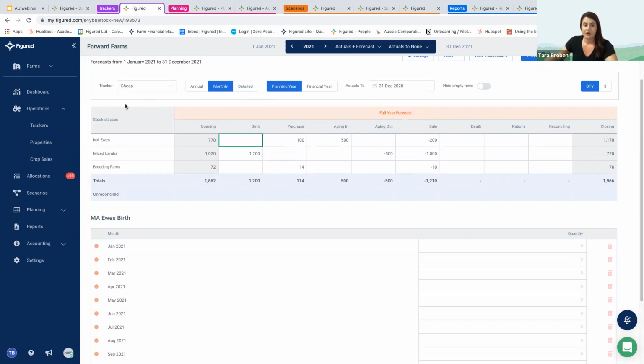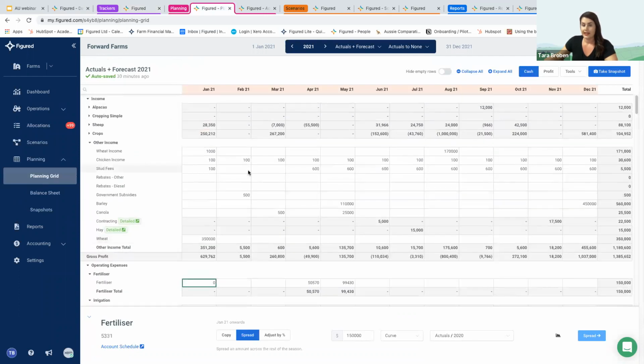So from here, we're going to be jumping into the planning grid. So we're looking at the planning grid now. Once we have those production trackers built out and we're happy there, we're going to be jumping into our planning grid. So you can see it looks like a big Excel spreadsheet.